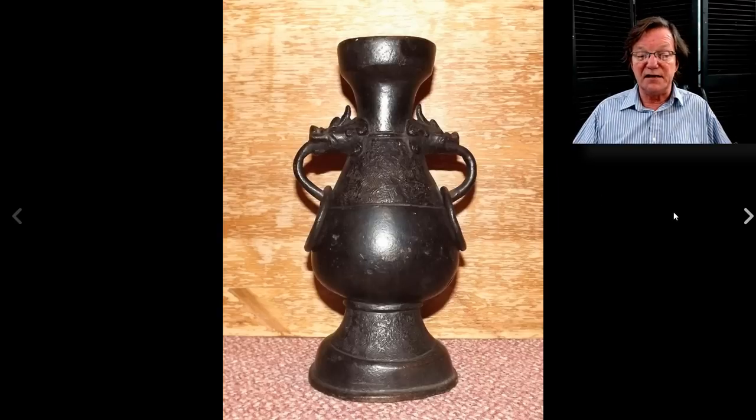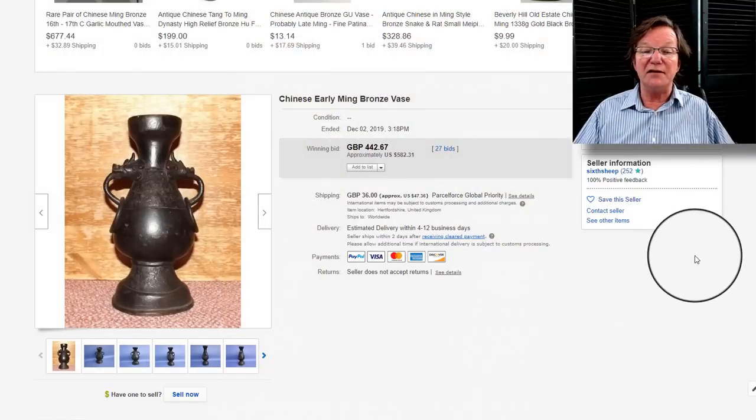And then on to this, another early Ming vase, pear-shaped vase with a big base on it and mask handles and rings. This one was even a better buy. This was a great buy. This was a nice bronze. And we included it as a featured item because I just think it was a very attractive example, a nice thing. And it went for a modest price, $582.